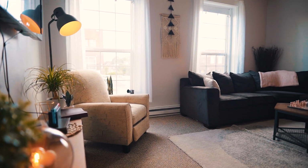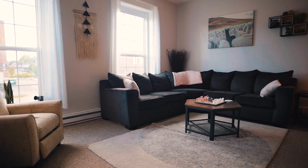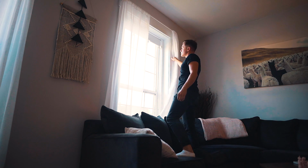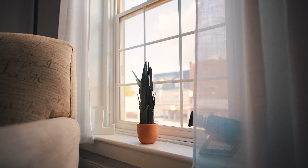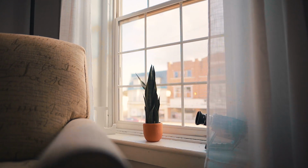Also, you might notice the two massive windows on this wall that face the road. This floods in natural light, so I hardly ever have any lights on in this place just because the light from these windows really lights up this living room, and I think natural light looks the best anyways, so that's what I like to have, and it's just really beautiful.